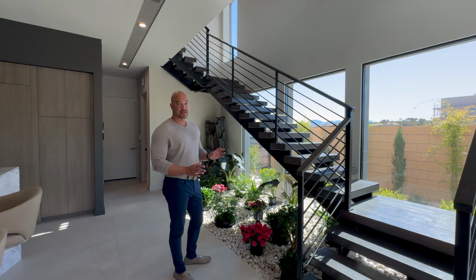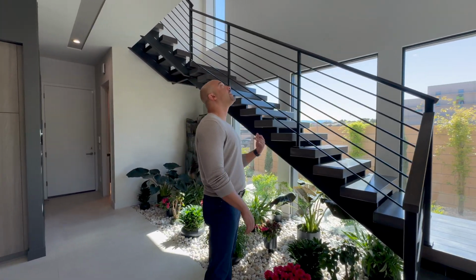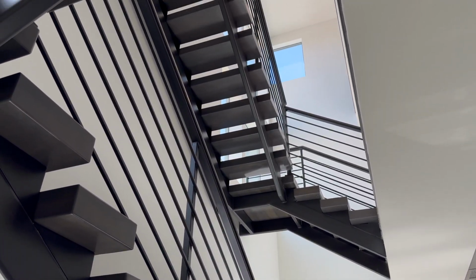There's nothing like this that exists in Las Vegas. But here we have the floating staircase. You can literally look up 3 stories and see the volume ceiling. So it is very dramatic, really functional, really neat.